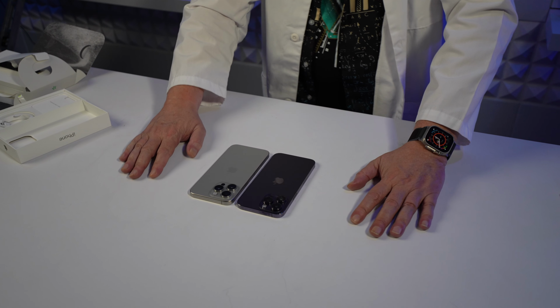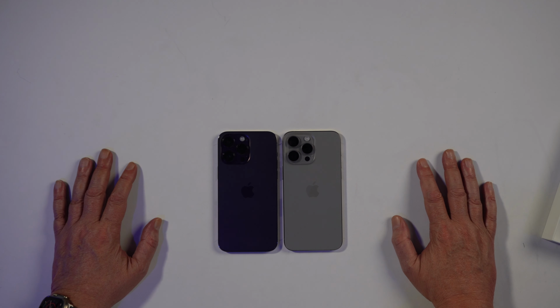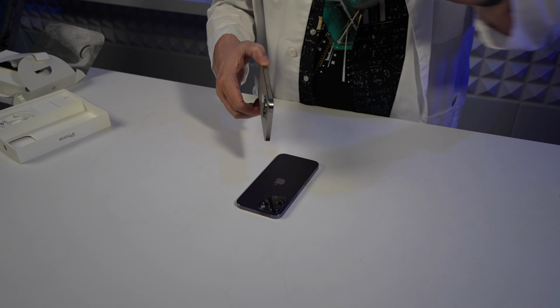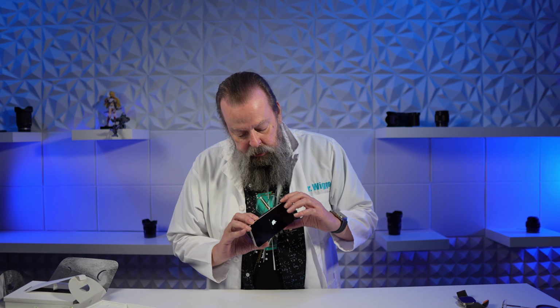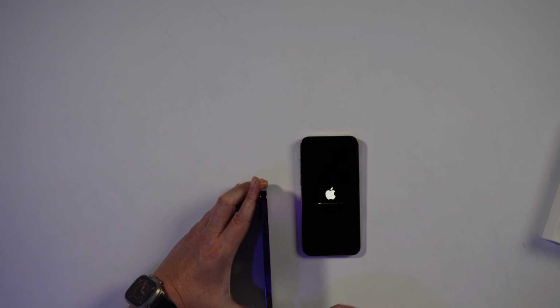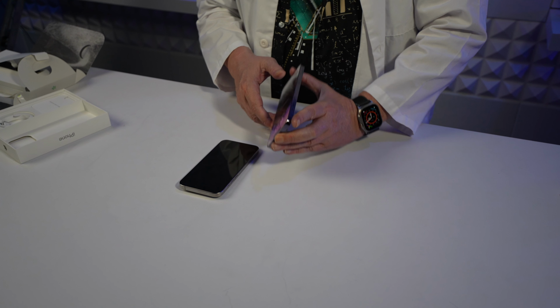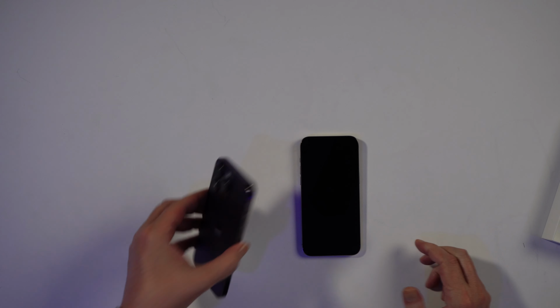But I think that natural titanium just looks gorgeous. I'm very pleased. I don't see any fingerprints. Yeah, I'm handling it all over the place. You can't see any fingerprints. Well, that's a win. These stainless steel rails, they're nothing but fingerprints. And they never go away. They just stay there forever.